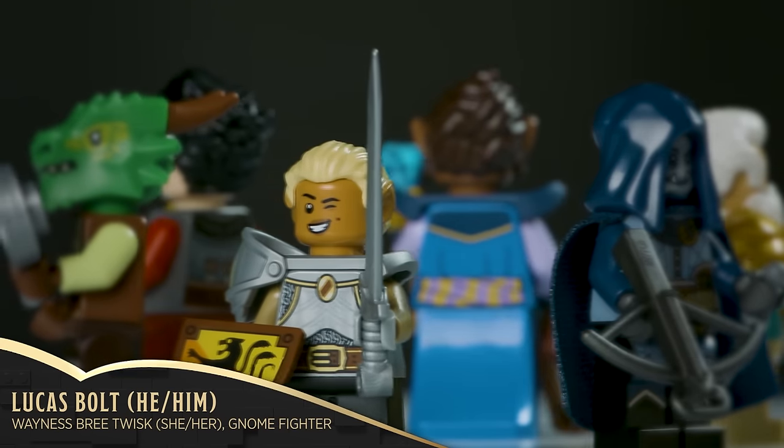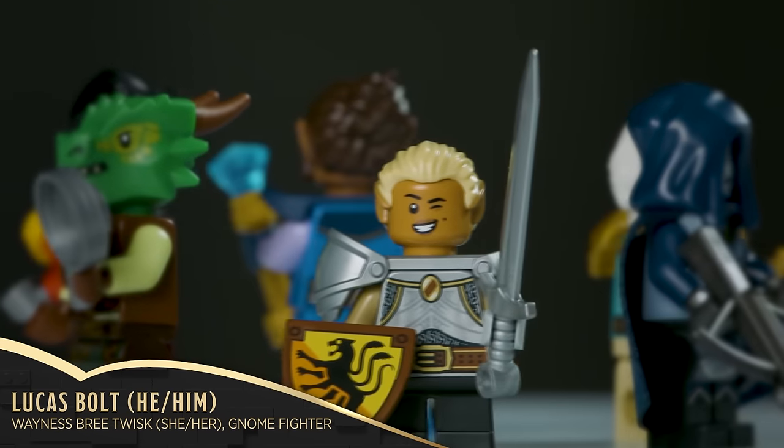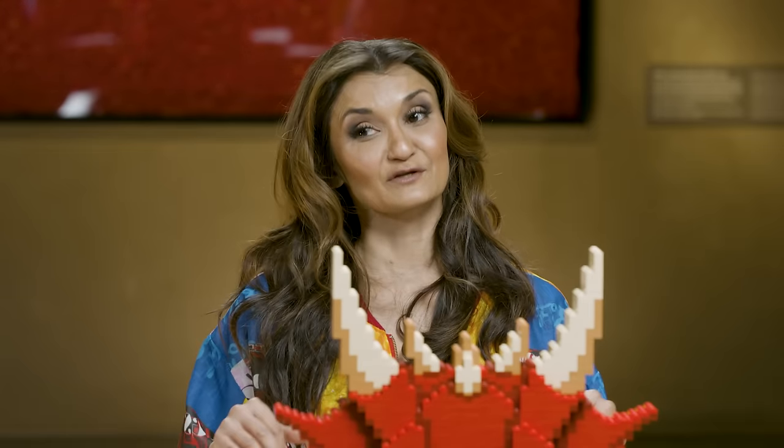Hello, I am Lucas. I designed the fan model for this set, and I'm so grateful to be here as the set has been developed into an actual full product. I'm just stunned by it. And I will be playing today as a forest gnome named Wayness Bree Twist. We are very excited to have you at the table, and thank you so much for your design, because it has inspired a tremendous amount of creativity, and I know it's going to inspire a tremendous amount of creativity with the folks at home who get to play with it.